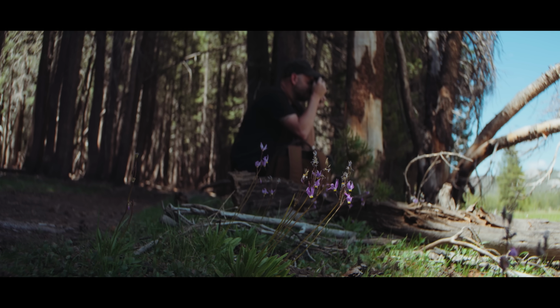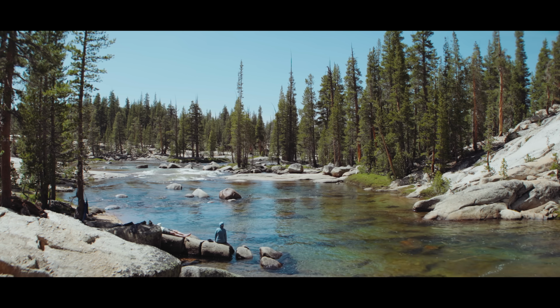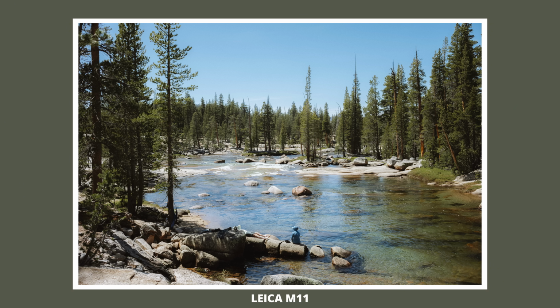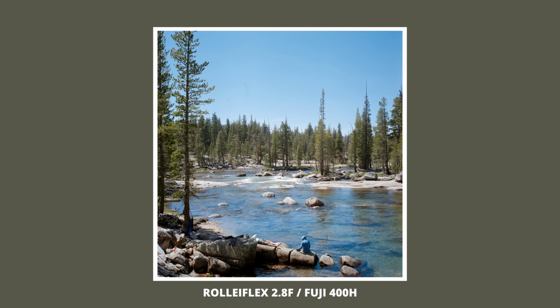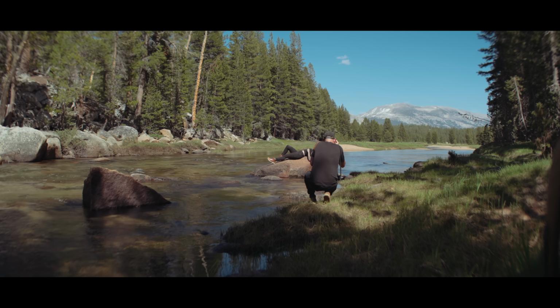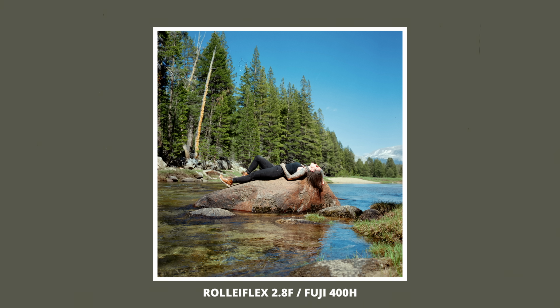As we continued down Tioga Pass, we did a little hiking and we hiked to the river. And when we got to the river, there was this couple sitting below the lookout area we were in, looking down the river. And I took these 3 shots of them. Here is the digital, the M6, and the Rolleiflex. And as we were hiking out of that area, I asked Amanda if she would lay across this rock, and I got these photos. The M11, the M6, and the Rolleiflex.